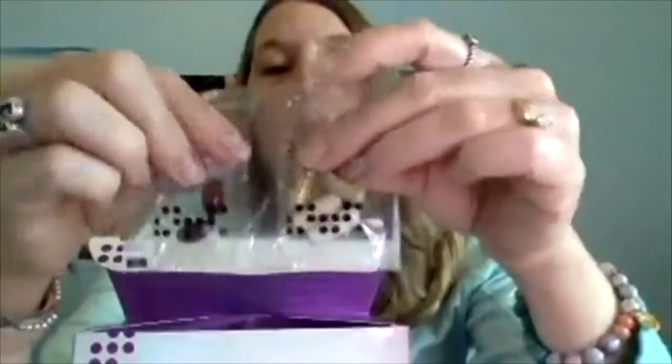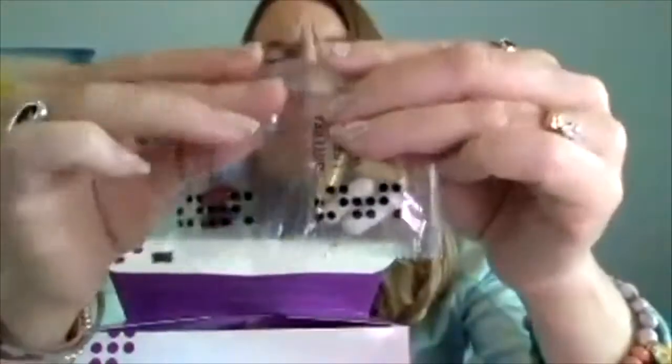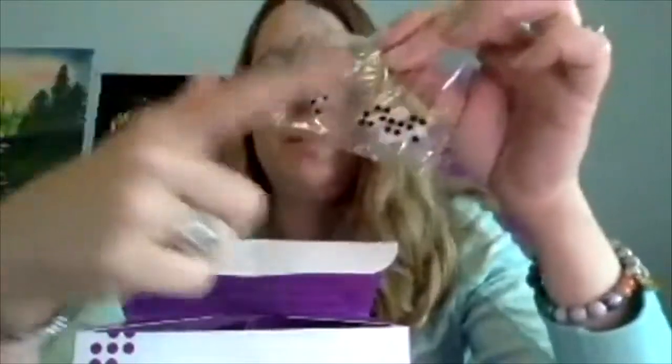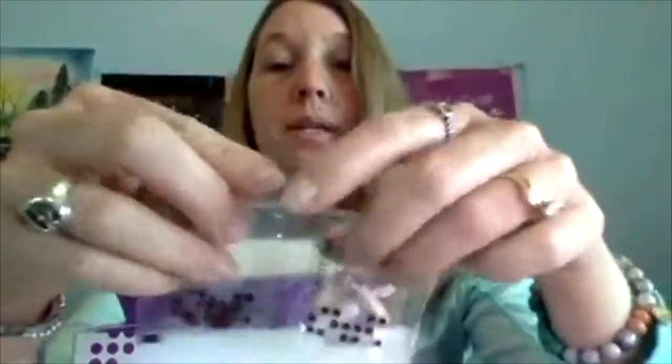But one of my younger kiddos takes a fourth of a dose. So what she does is she just opens it up, takes one of each color out, and then she'll just fold it down and save the rest of the other ones for the next day. So it's really easy just to fold it down and keep your extra in there too.